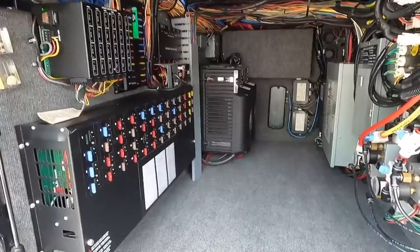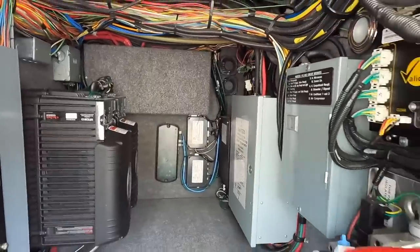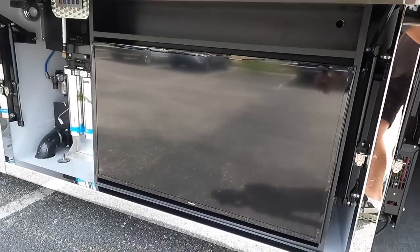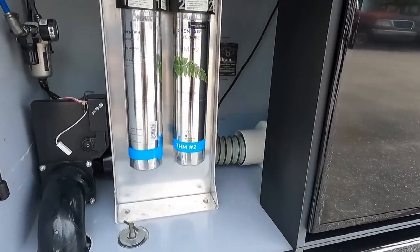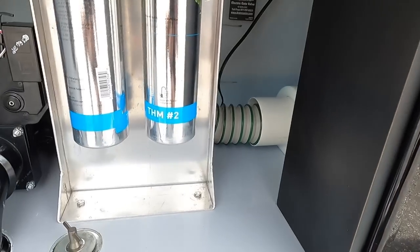Everything is super clean. As I said, the previous owners were just immaculate. This bay is going to house your twin Outback inverters. You've got your breaker panels, some of your electronics. Then the next bay is your entertainment bay with a Samsung TV. Behind this, they actually utilize this space. This is where the holding tanks are back here. Everything is all super clean.